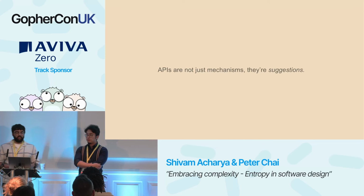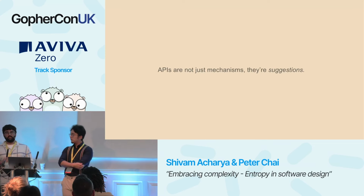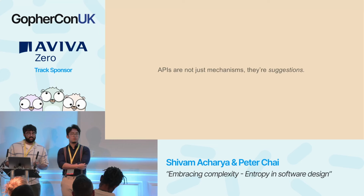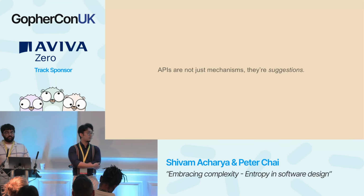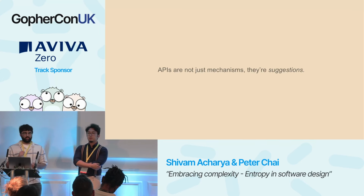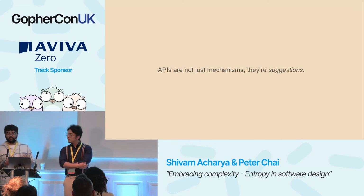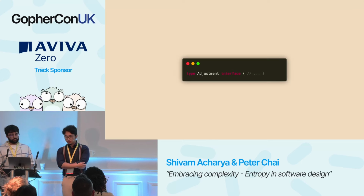The important bit here is that your API is not just a mechanism into the underlying system that you're trying to use. It's a prescription or a suggestion. It tells you what's OK to do. And in this case, it tells us that it's OK to skip validation because it's something that you choose to do. That's not what we want as the writers of the interface. So we need to be careful about making these kinds of suggestions at every turn.